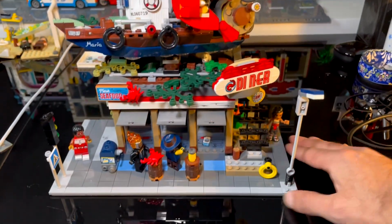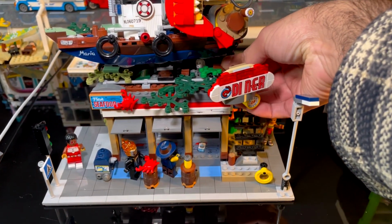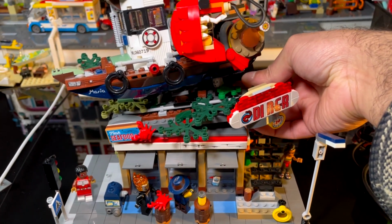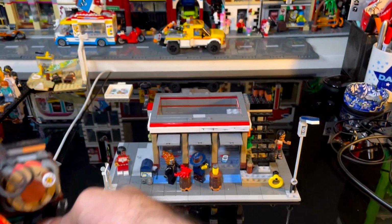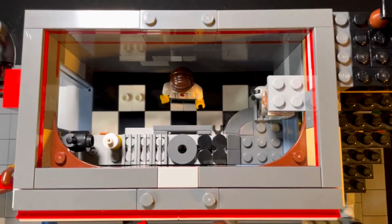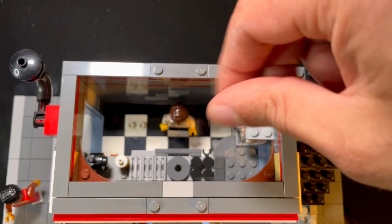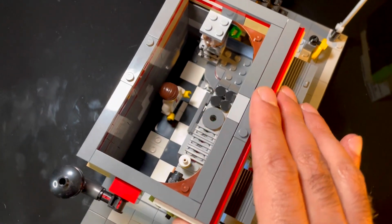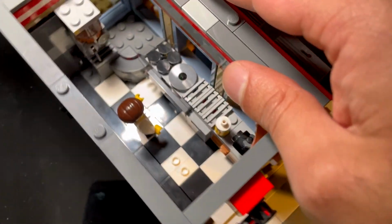But let me just take the top off. I think it should come up pretty easily. If that will come up quite well. There we go. To put down the side there, and then I took away the play feature that we had, with the twisting thing as well. But you've got ample space there to put a couple of figures in there.